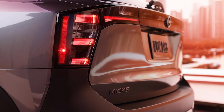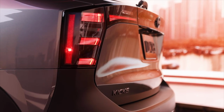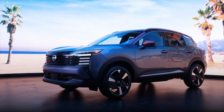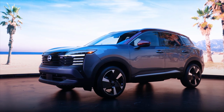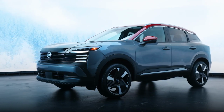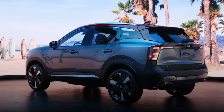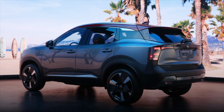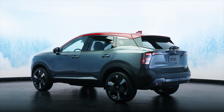To handle the added size and weight, Nissan upgraded the engine to a 141-horsepower 2.0-liter four-cylinder, replacing the old 1.6-liter unit. Now it's a solid bump in power and torque, but you might still find yourself leaning on the gas pedal a bit harder than you'd like. The continuously variable automatic transmission keeps the revs high under full throttle, and cabin noise can creep up, especially on the highway. In testing, the Kicks clocks a 9.0-second dash to 60 miles per hour, which won't set any land speed records, but does put it ahead of a few subcompact rivals.